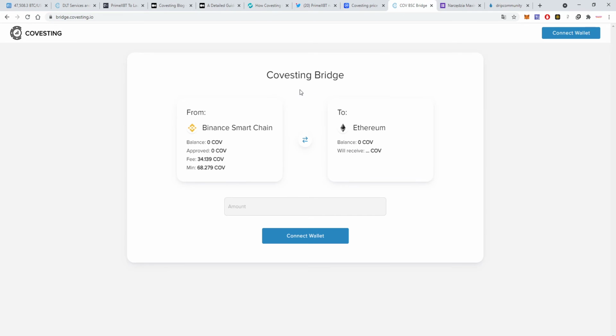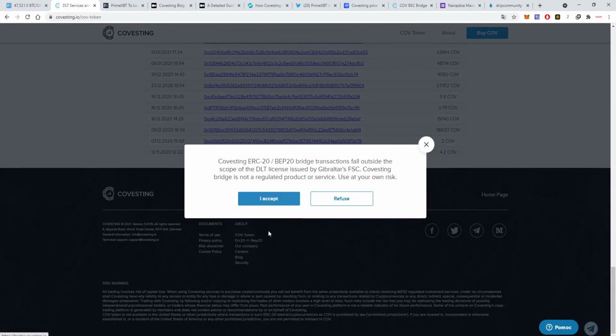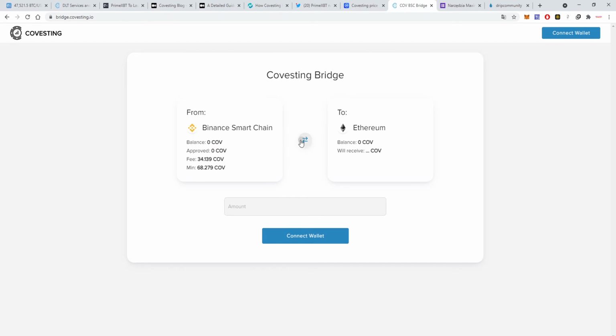If you want to switch between mainnets, you can switch from Binance chain to Ethereum chain using the bridge. The link to the bridge you'll find here on this page, okay? So this is how it looks like. So we can switch from Ethereum to Binance or the other way around, okay?